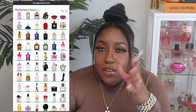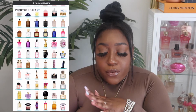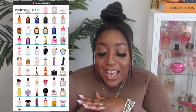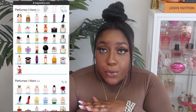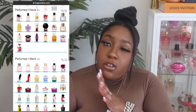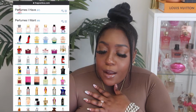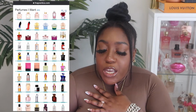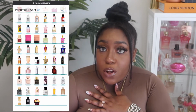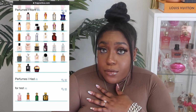It's going to have like 5 different shelves or something like that. And then you'll see perfumes I have, which is the first shelf. And I have a lot more than this. But like I stated, the website doesn't have every perfume that's ever made, so you might not find some on here. After the perfume I have shelf, you're gonna get to the perfumes you want shelf. And this is where you will put perfumes that you actually want, that you have actually smelled.